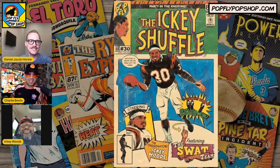How long did it take to decide what images you use, and how you want to present Ickey? I wanted to do movement, so that isn't a single image. It's a hodgepodge of references that I kind of put together to make one image there.